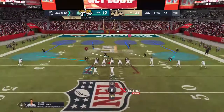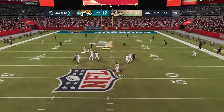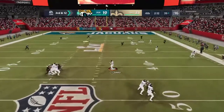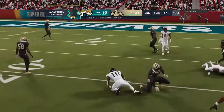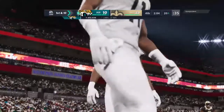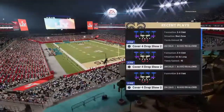On the play. The Jaguars on 3rd down, lacking much success. Just 2 for 7 to this point. This is 3rd down and 12. Side here, and that's complete. And this is going to be another first down as the tackle's made at the Saints' 20-yard line. His second catch of the Super Bowl, and it's good enough for a first down.